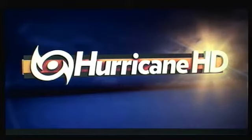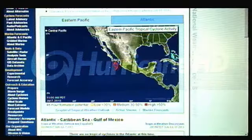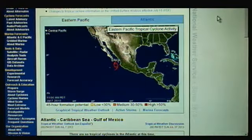of July, 2013. Tropics starting to get quite a bit more busy as we move through July here with that MJO pulse coming through as we suspected. So let's start off in the Eastern Pacific with some good news. Erick now down to a tropical storm. Winds are only 65 miles per hour. Pressure starting to go up.